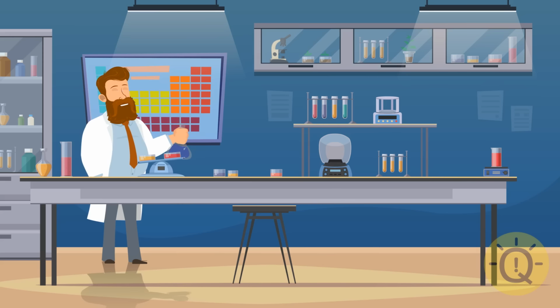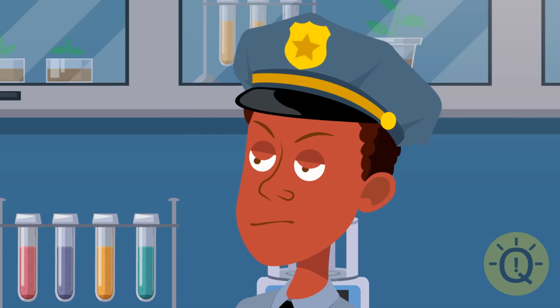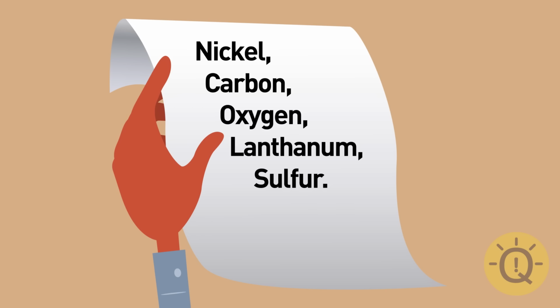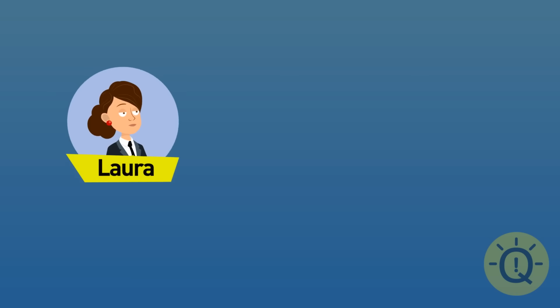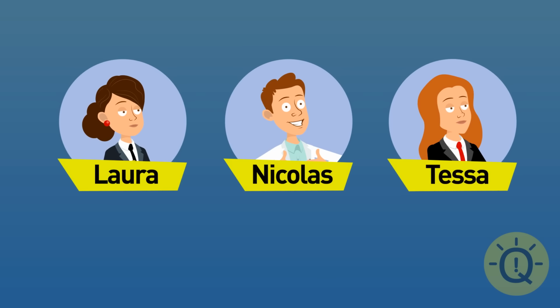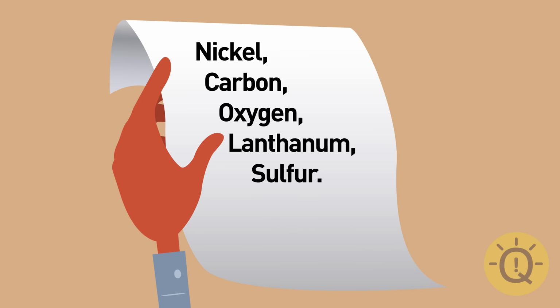A renowned chemist disappeared right from his lab. There was no evidence except a piece of paper lying on his desk. The names of 5 elements were scrawled across it hastily: nickel, carbon, oxygen, lanthanum, and sulfur. The guard reported that 3 people had visited the chemist that day: his sister, Laura, his colleague, Nicholas, and his wife, Tessa. The criminal was arrested immediately. Who was it?